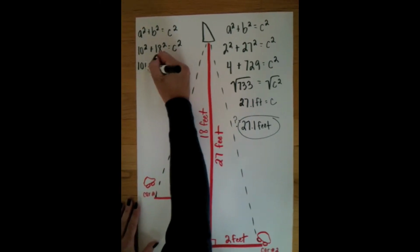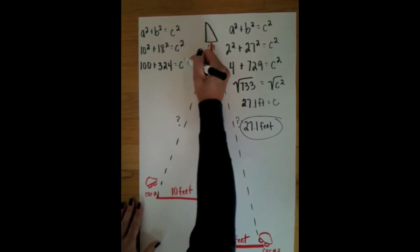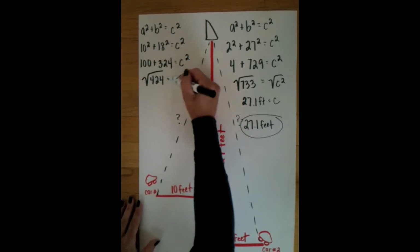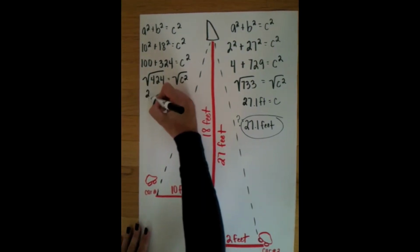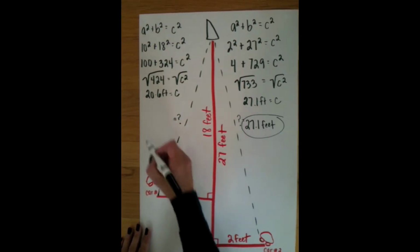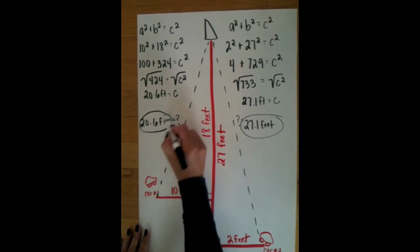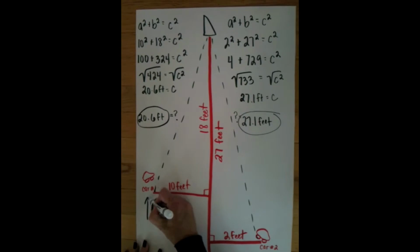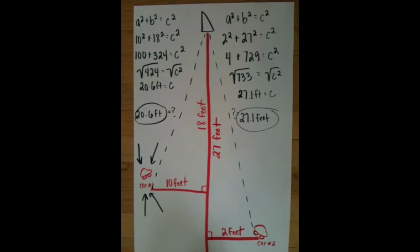And when we square that, we get 100 plus 324 equals c squared. We add those up and we get 424 equals c squared. Well, we square root that and we get 20.6 feet equals c. So I chose to use car number 1 because it's the shortest distance from the triangle.